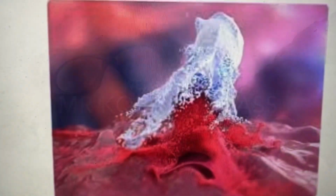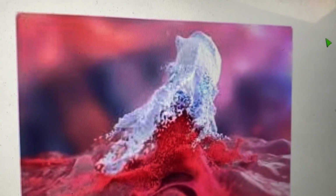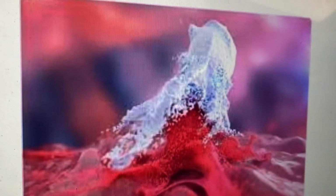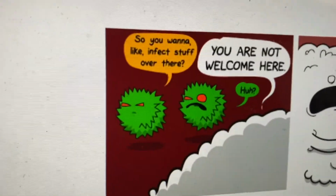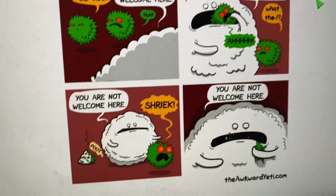We've been talking about the immune system and these killer cells called macrophages. I don't know, they're more like action heroes, right? Because they are violent, but they're violent in the name of justice, in the name of protecting you. Macrophages are the big eating cells. If you're not supposed to be there, they eat you.